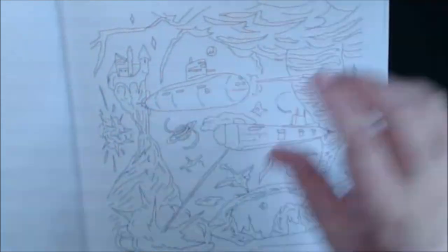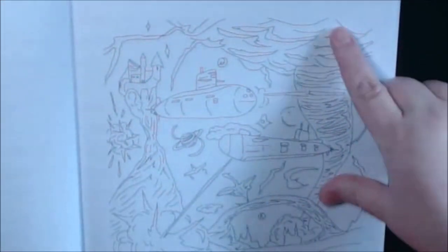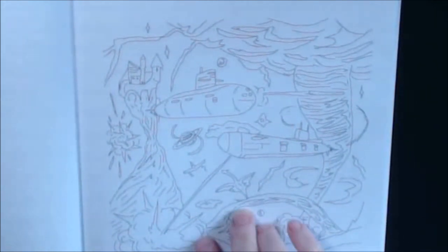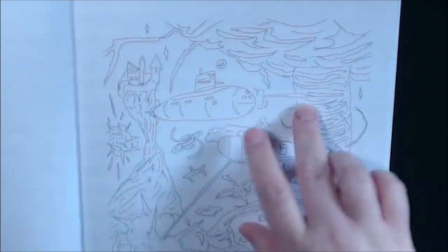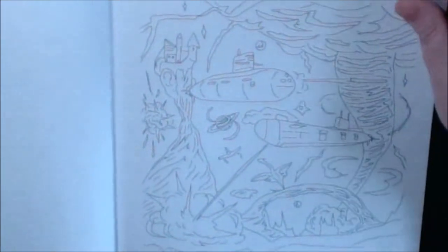Oh, this one is neat too. Let's see what it's called. Violence. This one is violence. It is pretty violent. The tornado over here. Oh, we got submarines in the air attacking, of course. Got this castle up here. This is exploding. Lightning. It's just craziness. But it will be very nice colored in.